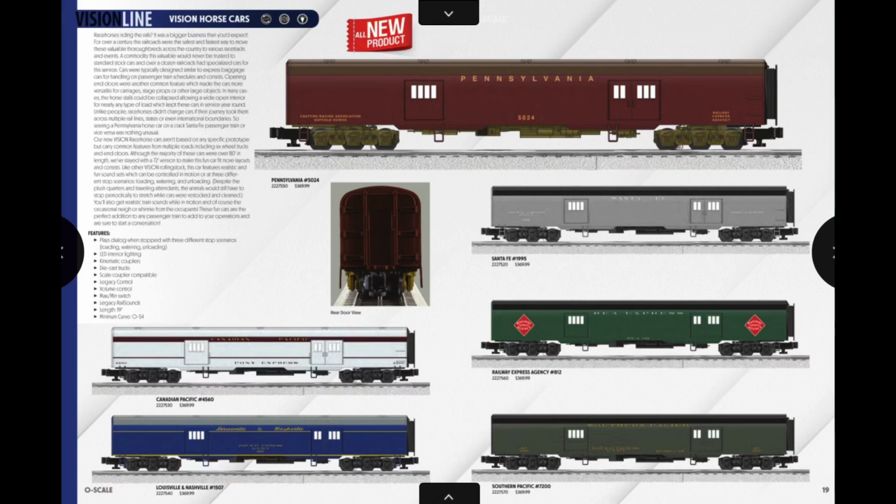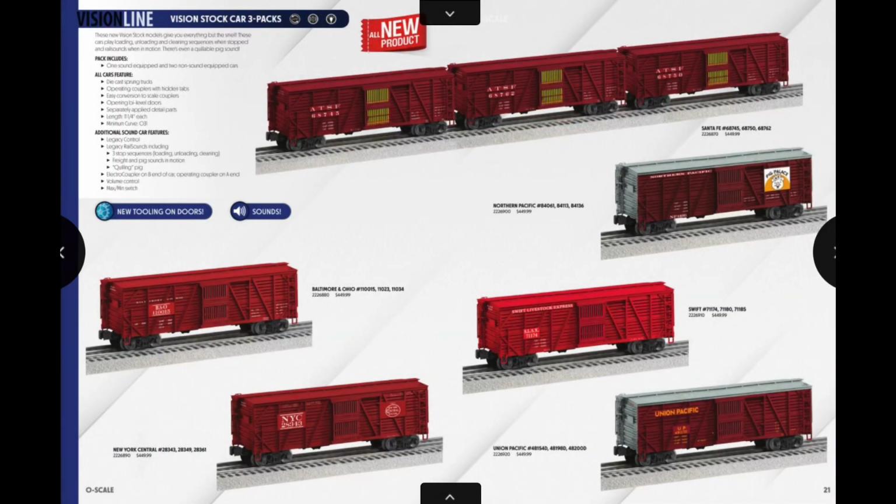So next up, starting off with the Vision Line rolling stock, we have some Vision horse cars, which look pretty interesting. They'll have all sorts of activatable sounds in them using a legacy remote, and definitely a lot of offerings of these here. After that, we have some 3-packs of Vision Line stock cars.